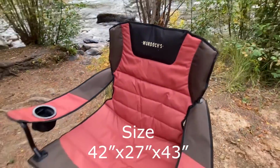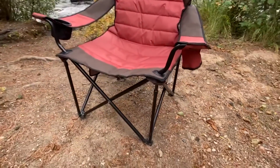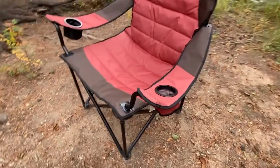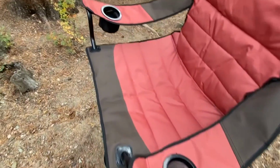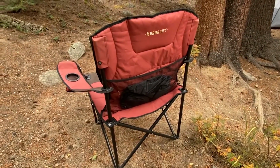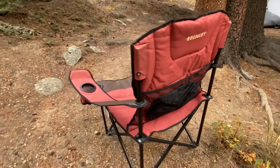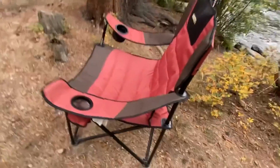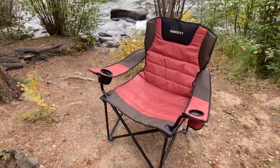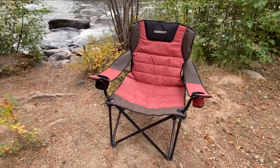So it's really big, it's tall, it's wide. The framing of it is really thick, really strong, and the cup holders are big. This cup holder is a bit smaller, and that one's larger. There's a net on the back here, and you can see I've got the bag that actually holds the chair. It's really large. The bag is large, the chair is large. It's actually very heavy. And you wouldn't want to take this hiking or anything like that. This is only for if you're car camping or you're in an RV, but this is a great chair.